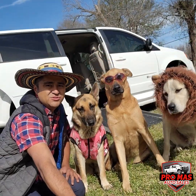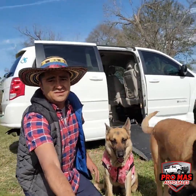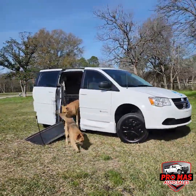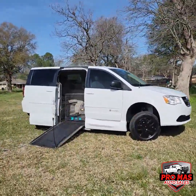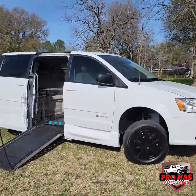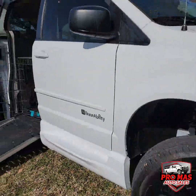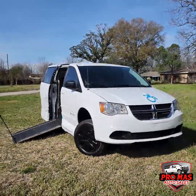Today we got this gorgeous wheelchair ramp van. It's a 2017 Dodge Grand Caravan. Let me show you around. 2017 Dodge Grand Caravan wheelchair ramp with the BraunAbility, with only 92,000 miles. Really low miles.